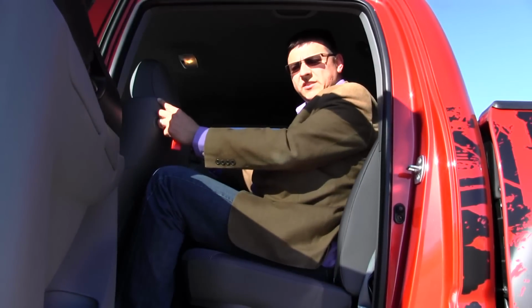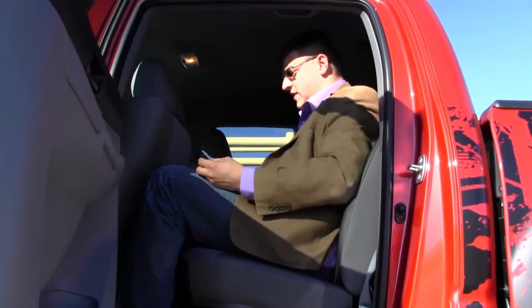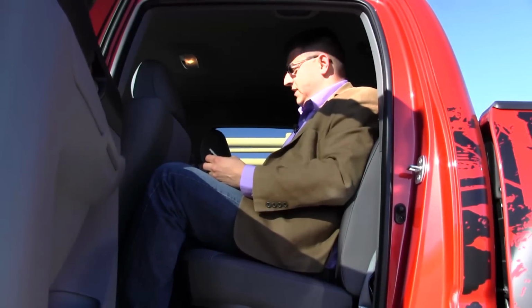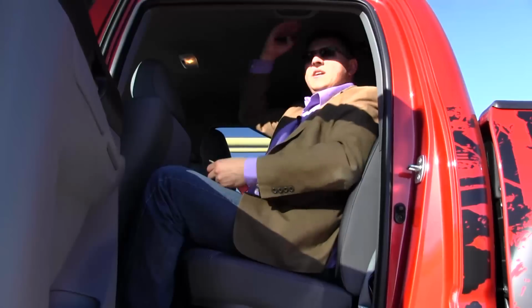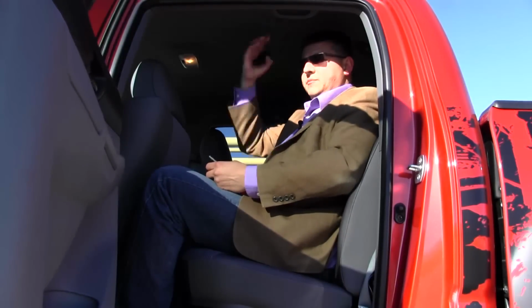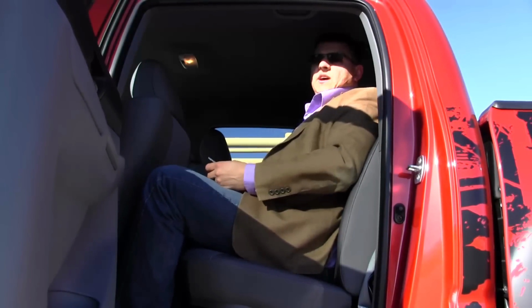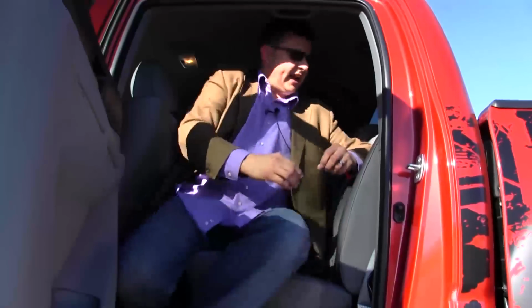The back seat is fairly comfortable for a small pickup truck. This front seat's adjusted for me at 6 feet tall, and I can fit in the back seat here. Now my knees are touching the front seat, but it's really not terribly uncomfortable. Decent amount of headroom as you would expect in any pickup truck, and the seat backs here in the rear are quite comfortable. Something unusual for a pickup truck, actually.